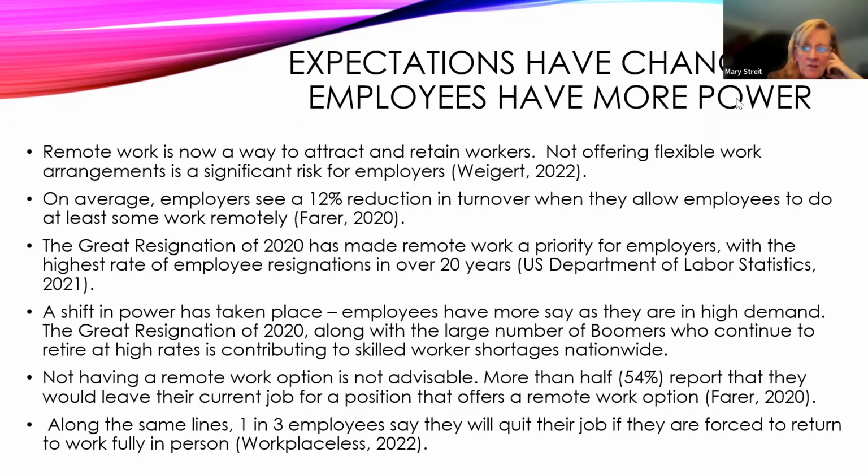I don't know if you all saw that during the pandemic. There were always all these help wanted signs everywhere, and they were having a hard time really getting people to take jobs. More than half of employees said they would leave their current job for a position that offered a remote work option, and 1 in 3 employees said they will quit their job if they're forced to return to work fully in person.